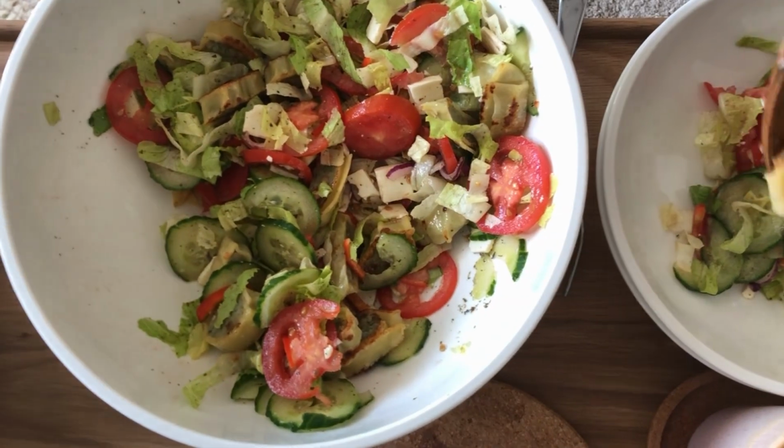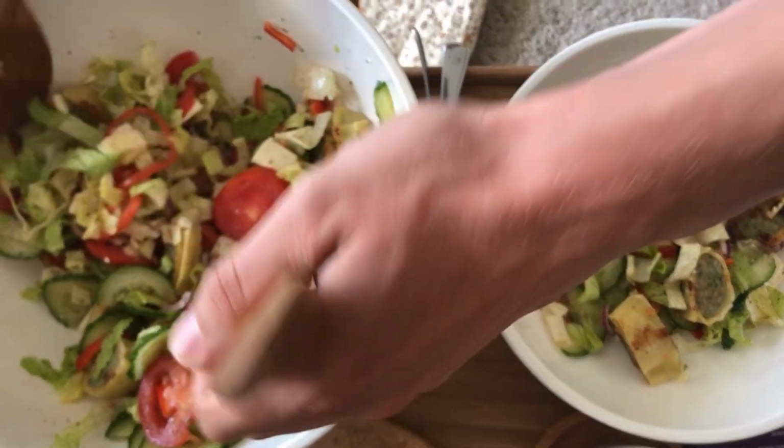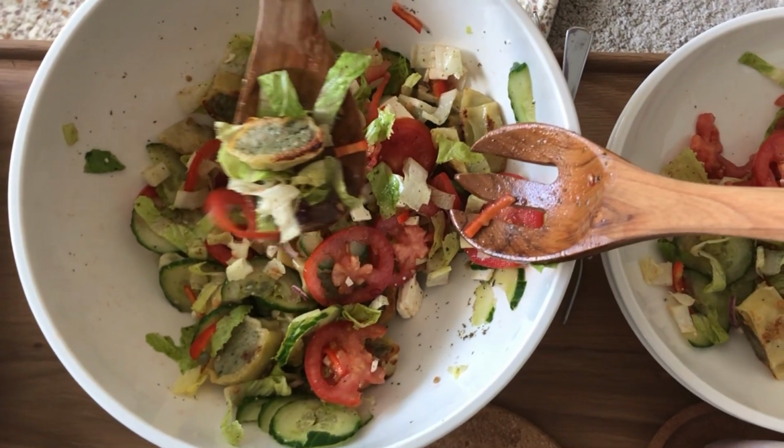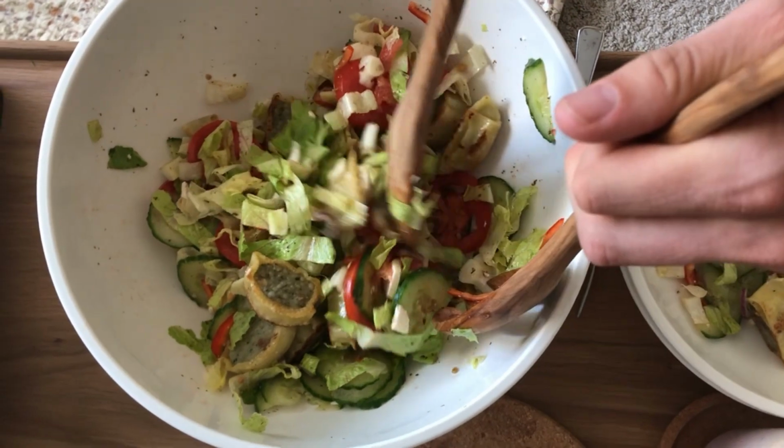This is our lunch. It's a salad with Maultaschen. It's a Swabian kind of meat dumpling thing.